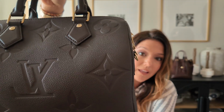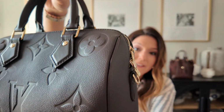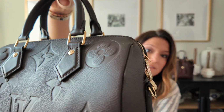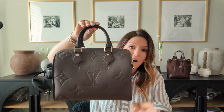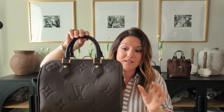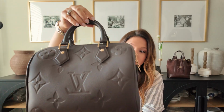with anything. It is embossed lambskin leather with cowhide leather trim, and then it has this gorgeous gold hardware that really just pops on the bag. It's just stunning in person. Hopefully the color is coming off on the camera the way that it does in person.